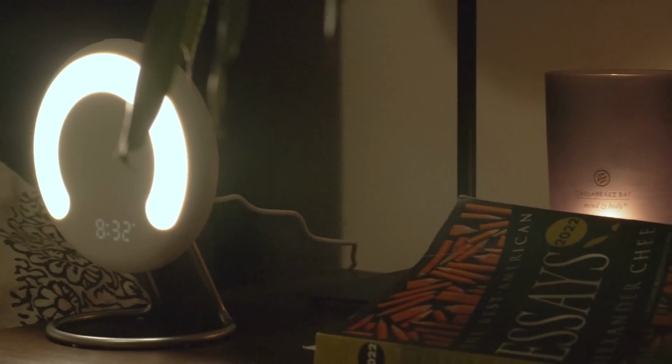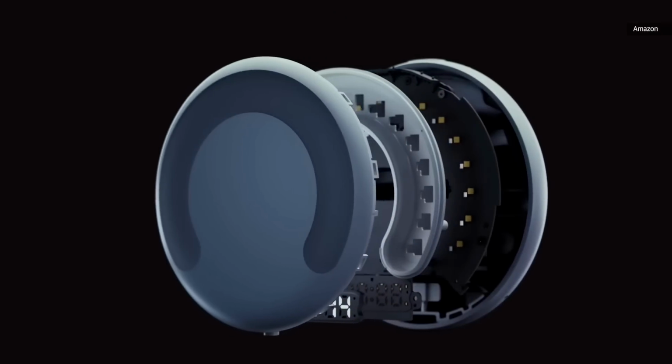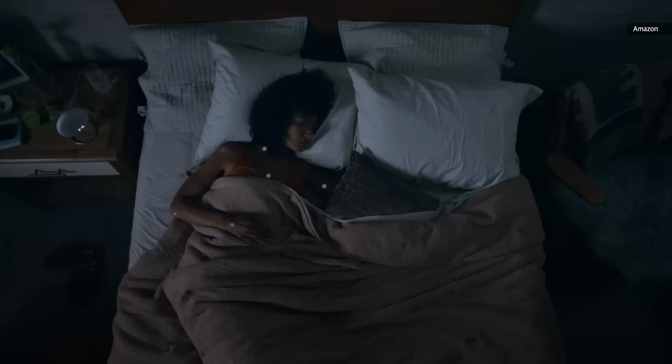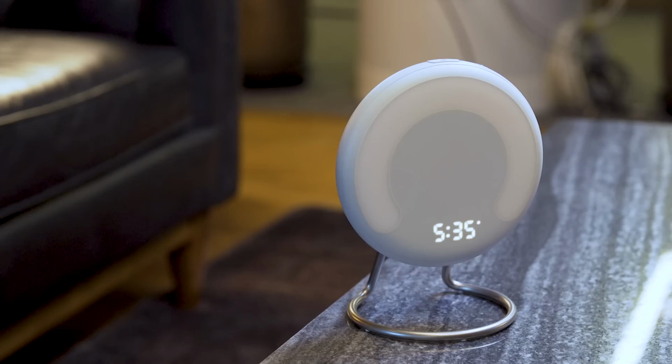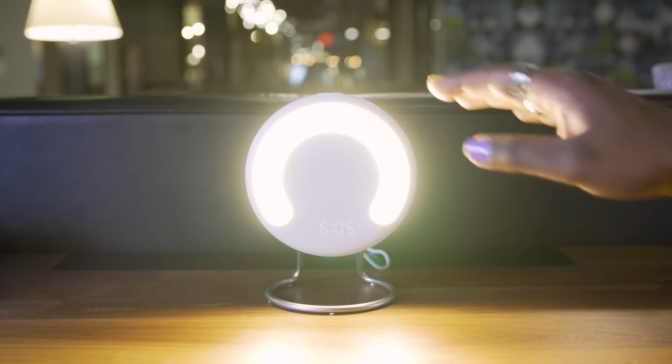Amazon's Halo Rise is a bedside sleep tracker that doesn't have any cameras or microphones on board, and it'll actually detect your motion in bed to tell your breath rate and use that information to see if you've fallen asleep as well as what sleep zones you're in. It retails for $140, but you can very often find it for about $100 on Amazon.